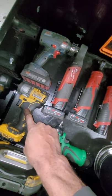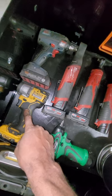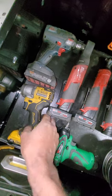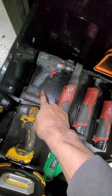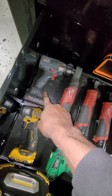This is my DeWalt 3/8 impact. This works good. I use this all the time. It's a 12 volt. Got a Bosch half inch one. That one works good. I got that off of eBay. That's a good gun there.